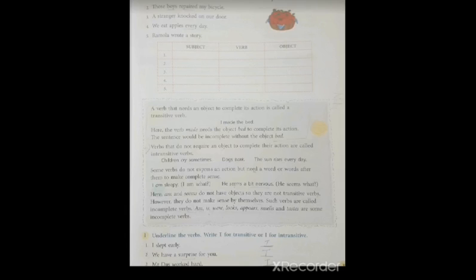Some verbs do not express an action but need a word or words after them to complete sense. I am sleeping, I am what? He seems a bit nervous, he seems what? Here am and seems do not have objects, so they are not transitive verbs. However, they do not make sense by themselves. Such verbs are called incomplete verbs. Am, is, were, looks, appears, smells and tastes are some incomplete verbs.